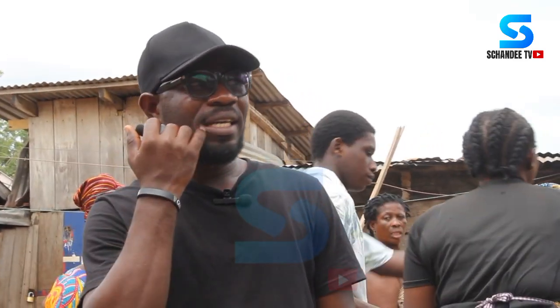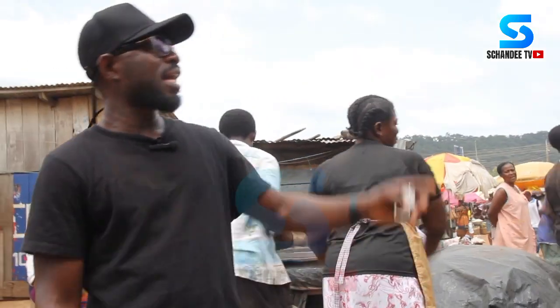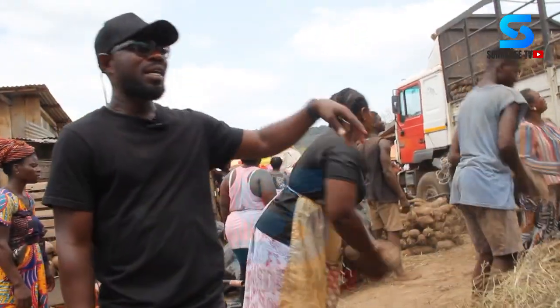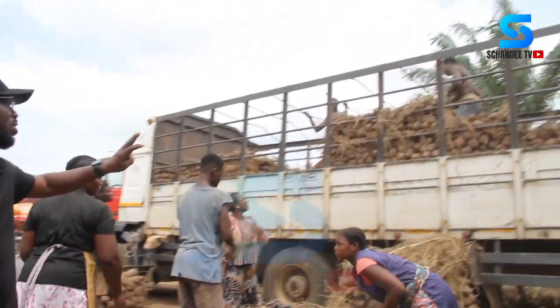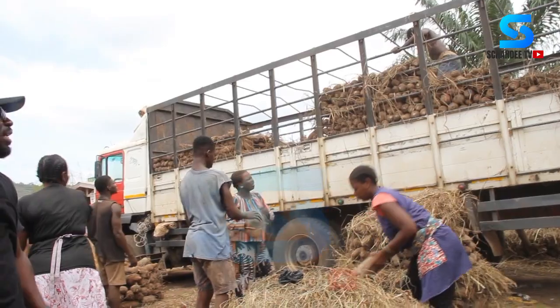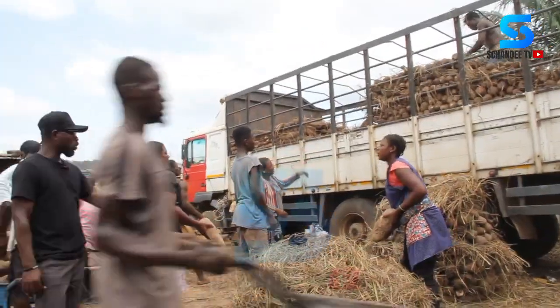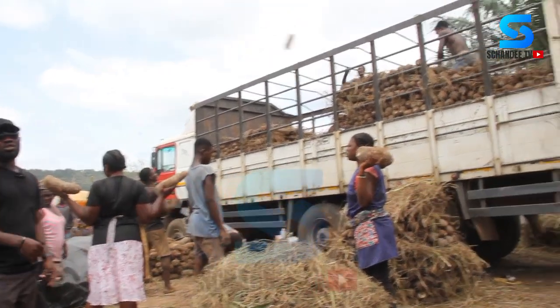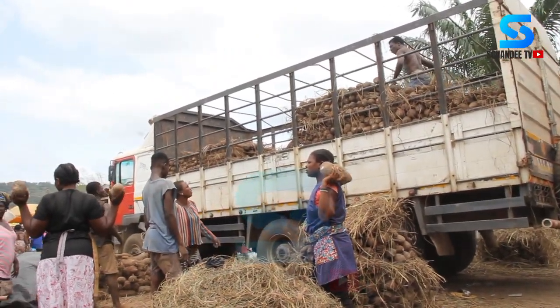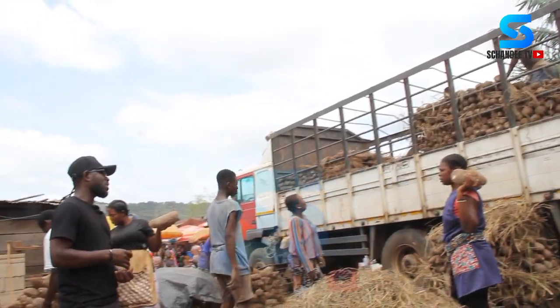And like you see here, you're realizing that they are now offloading the yams from the truck. Usually they fill this truck, load it to the brim, to the top, and when they get here they offload them to the floor. So they are offloading it down here before taking it to the various sales points. That's what they do on the ground all the time.